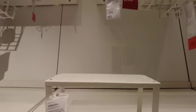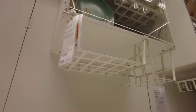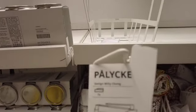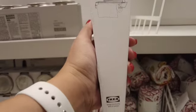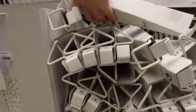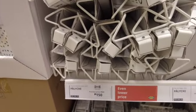Here are some Variera shelf units and other configurations of the different Palic units that they have. Some are wide, some are narrower, and there's even one that normally is used for glasses with handles, or tissue, or napkins.